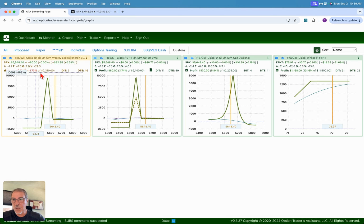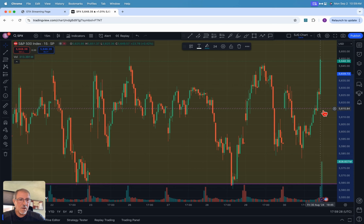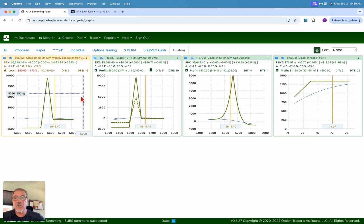This particular trade was just put on Friday. Early in the day is when it filled, and then the market moved up significantly from there. Going into the last few minutes of the close, the market took a big shot up. I think it was 30 points or more. Let me switch this real quickly to a shorter time frame chart. Yeah, we can see that within the last 30 minutes of the market, we jumped up almost 40 points. That was a pretty big move in a very short amount of time.